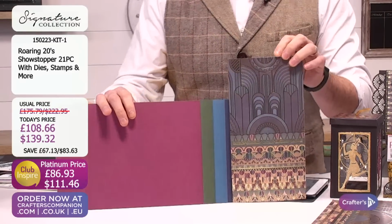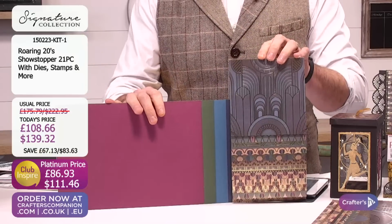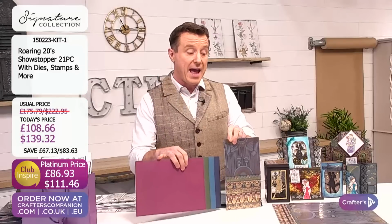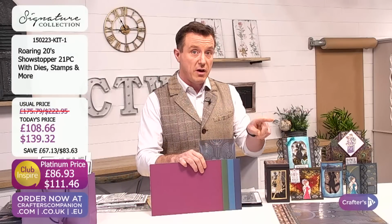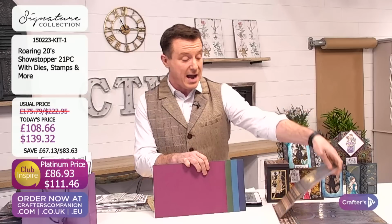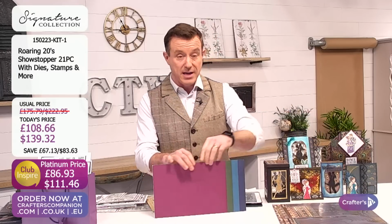I feel really bad to keep warning you here, but these are flying. I can hardly speak, we're so busy. The showstopper's going, but normally it's the 12 by 12 pad that disappears quickly, but the cardstock on its own is also absolutely flying, and the 6 by 6.